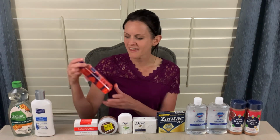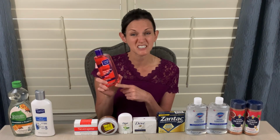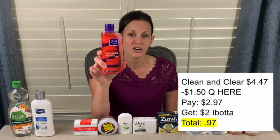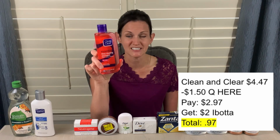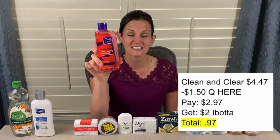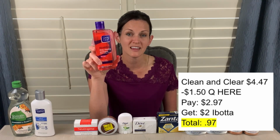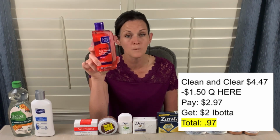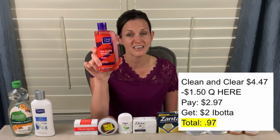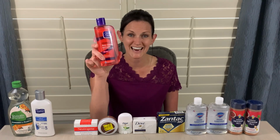All right, now let me move on to some Ibotta deals. This I paid a little bit more for than I normally would, but if it's a product that you use, it's still a great deal. So this Clean and Clear Astringent is priced at $4.47. I had a $1.50 coupon that I printed, and I do have that linked for you in the printable document that I include. You can find that document in the video description box below. But I used that coupon, so I paid $2.97, and I got back $2 on Ibotta, making this just 97 cents.